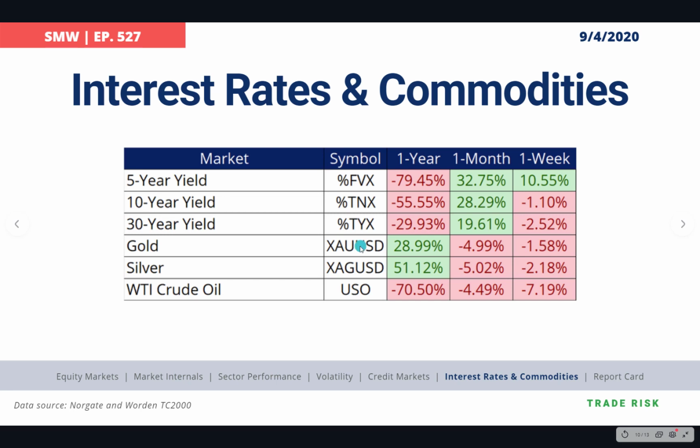sell-off. And if we look at just interest rates and commodities generally here, you can see rates didn't really change a whole lot. Basically, bonds were pretty much up on the long end of the curve.